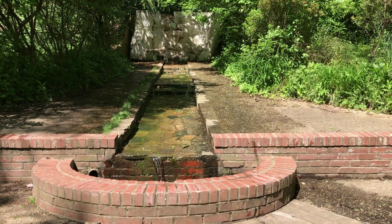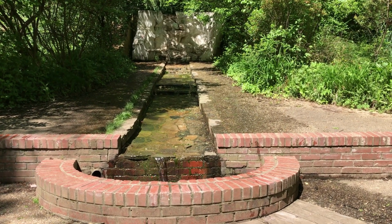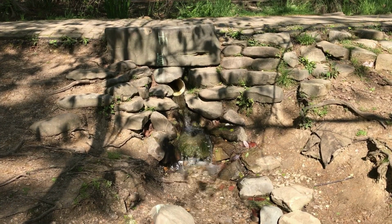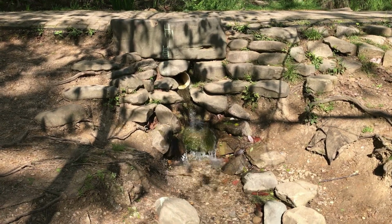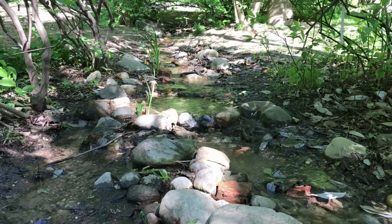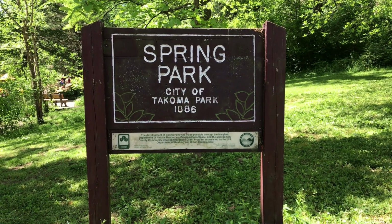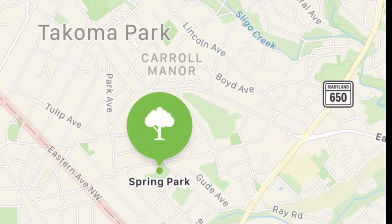Some of Sligo Creek's water comes from springs throughout the watershed. These days, due to development, most of the springs have disappeared from view, usually by being diverted into storm water pipes. Perhaps the last one that can still be seen is celebrated in a spring park in Takoma Park. This small municipal park is in an old neighborhood of the city.